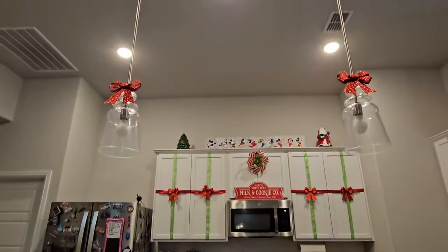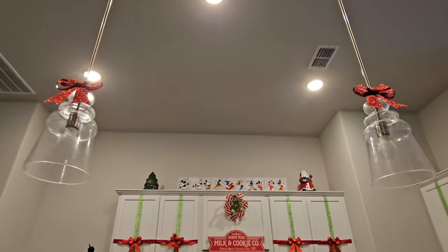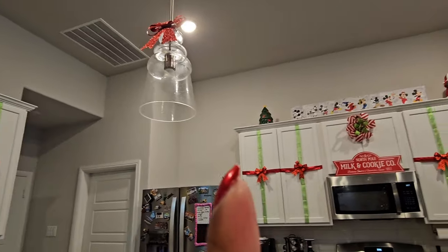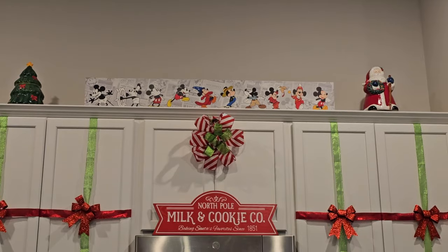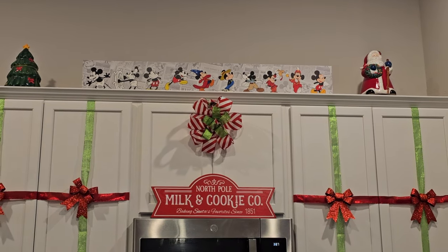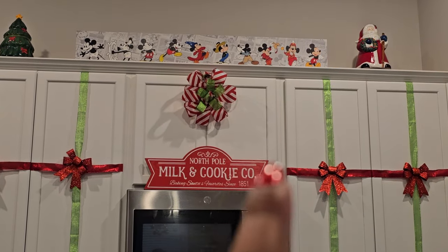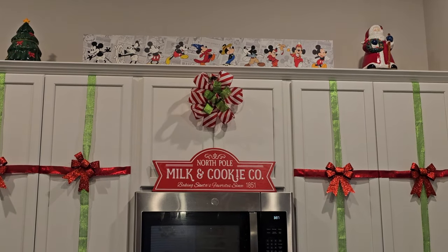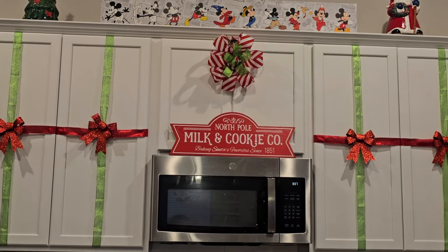Then if you look straight up, you have some Christmas bows on the light fixtures. And then on all of the cabinets, I added some ribbon. And then on either side, I have a cookie jar. There's Santa, and there's Christmas tree, and then a big old bow in the center. And then I didn't know where to put this, and I thought, might as well put this above the microwave. Baking Santa's favorites since 1851.